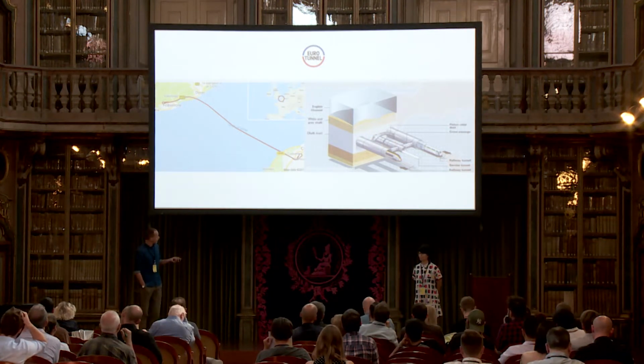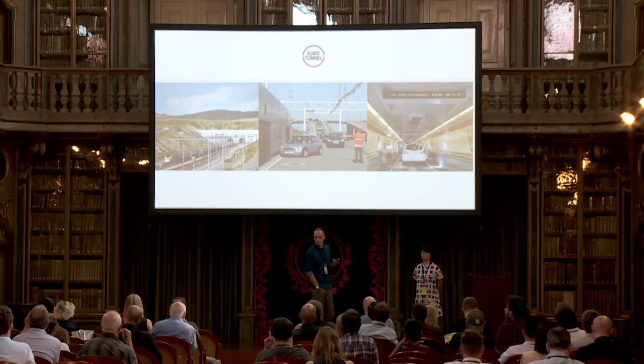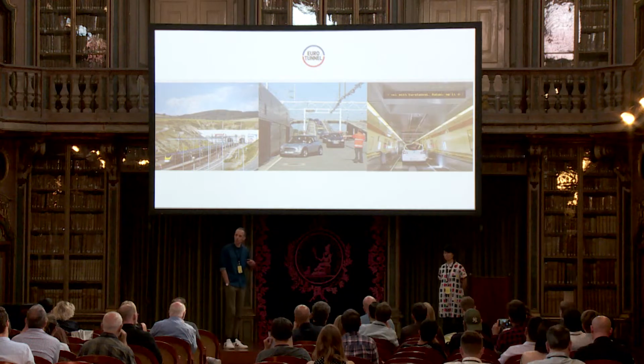The experience is quite similar to the one you would have at an airport, but the main difference is that you're traveling with your car. So you would book a ticket, go through check-in, wait a little bit in a terminal, and then board the train with your car. And 35 minutes after that, you reach the other side, and you can continue your journey.